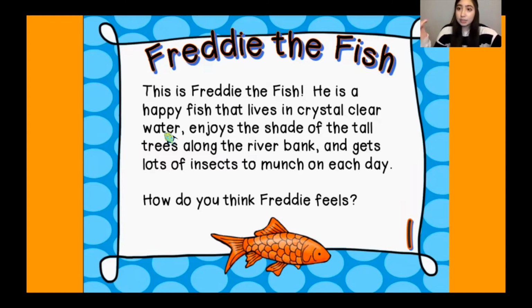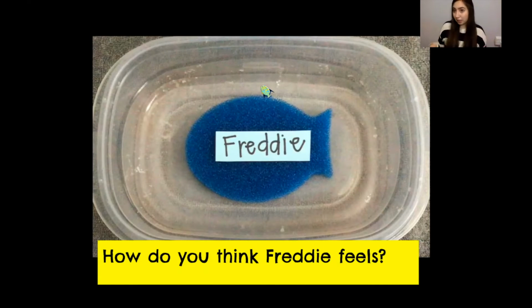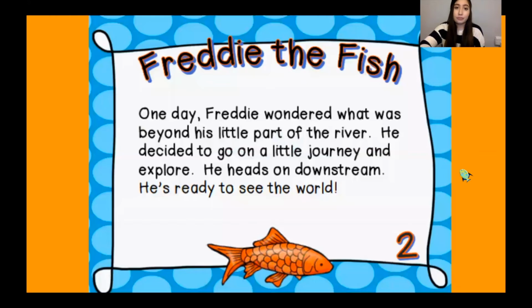Now, we know that Freddie the fish is a happy, happy fish in crystal clear water, but he decided that he's going to go down the river and he wants to explore more. And we saw what happens when he explores. So here's Freddie at the beginning of the story. How do you think Freddie feels at the beginning of the story? Freddie's here in just clear water. I'm sure some of you were thinking that Freddie feels a little happy, right? He doesn't feel sick. He's minding his own business. Freddie feels okay.